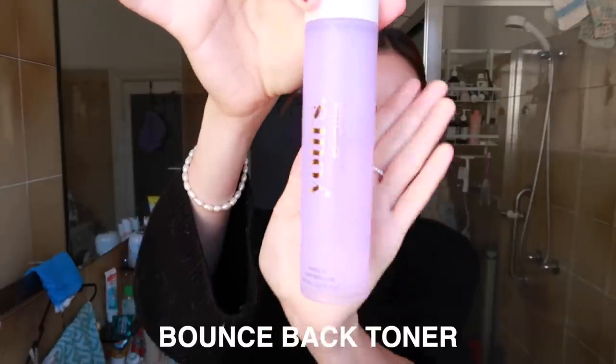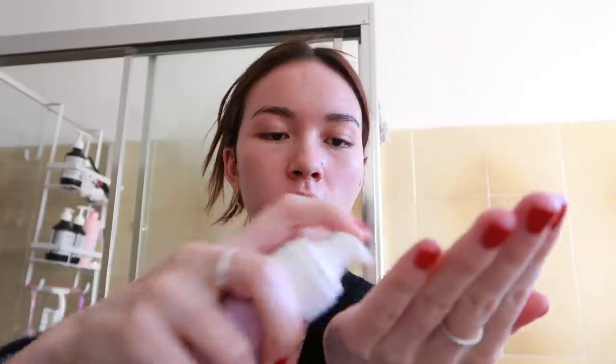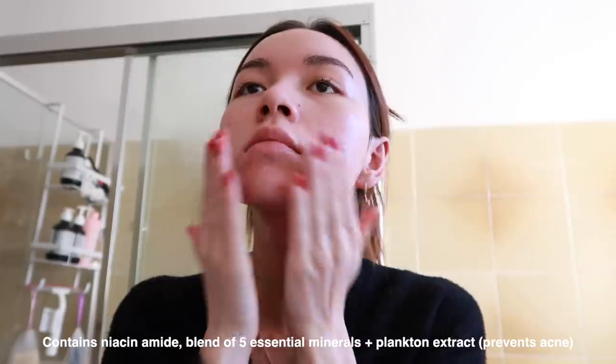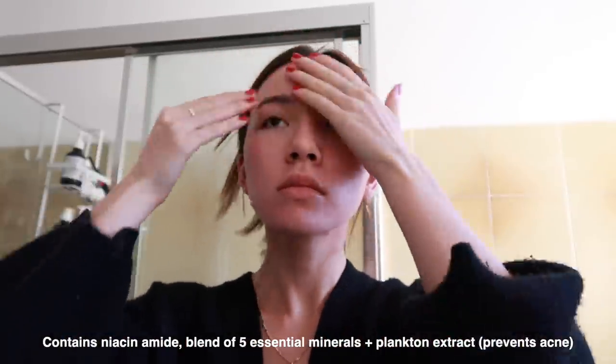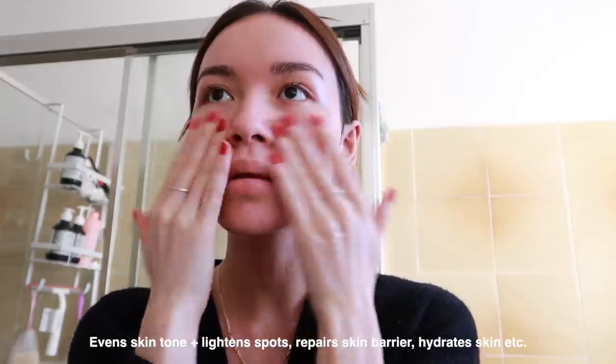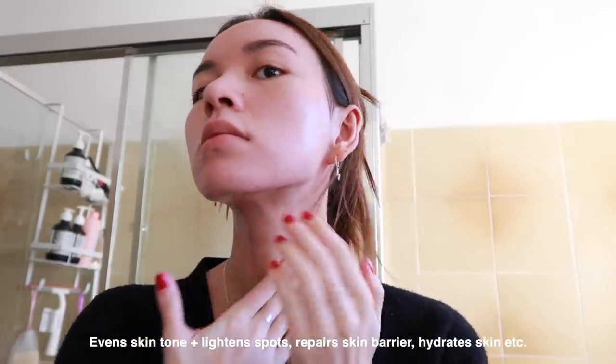And this is the Bounce Back Toner. I also use it morning and night. You don't have to apply it with a cotton pad. You can, but I prefer to apply my toner with my hands. I always apply my toner with my hands and I just slap it onto my skin. I think it's a lot more gentle that way, because when you're using a cotton pad, you're literally just pulling at your skin.